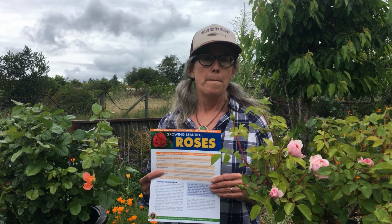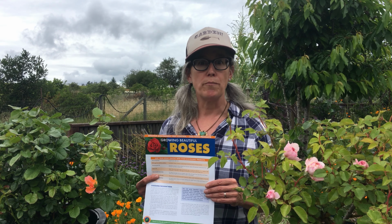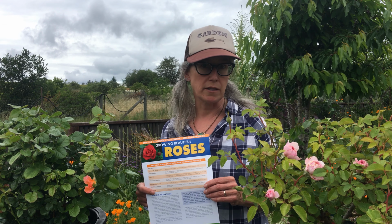Roses may seem a bit challenging to grow with the number of pests that they're prone to, such as aphids, thrips, black spot, and rust. By implementing a few professional techniques, you can grow beautiful roses without the toxic pesticides.